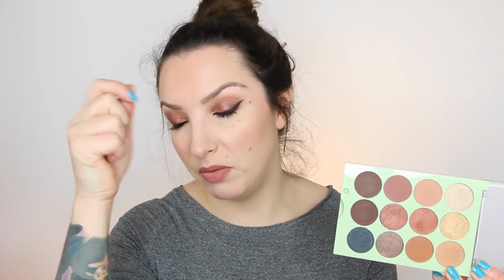I find that it does have a little bit of fallout if you don't tap off your brush, and that is just because of the nature of the products, they're quite soft, but that softness means they're really easy to blend. So I hate spending 5 minutes blending an eyeshadow. I just can't be bothered. I don't have that time. So these are really, really great, and I love them. I think they're really nice.